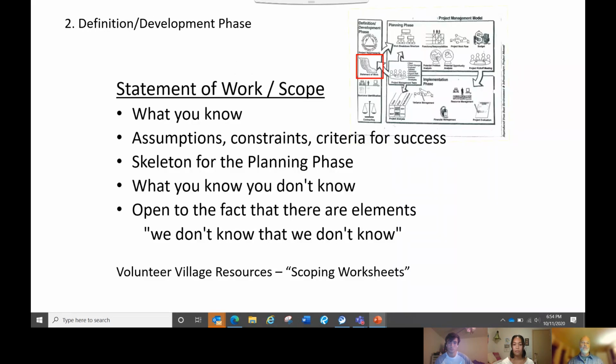So the statement of work is a bit more detail, also referred to as the scope, but it's a bit more detail on the project. So it's listing all the criteria that you need to work with. It's really the basic beginnings of the planning phase that you will go through. It lists what you know and what you don't know. There are going to be plenty of things that you don't know, and you need to understand and appreciate and be open to the fact that there are going to be parts that you are not yet even aware of, and parts that you don't have information on.